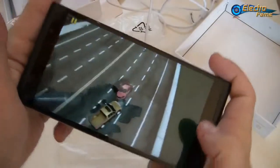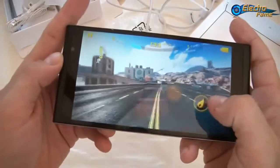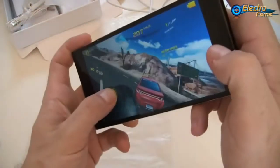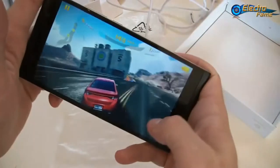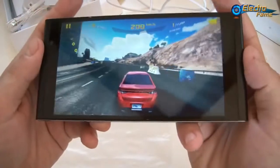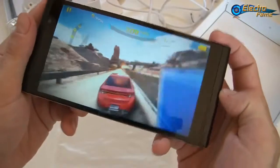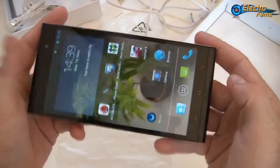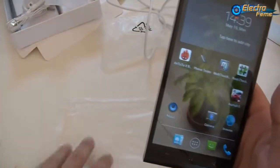So you will be able to play the latest games without any trouble at all. Everything is smooth, no trouble, no lag, nothing at all. So you don't have to worry about anything. This one is very nice and very powerful, thanks to the Mali 450MP graphic processor and the octa-core processor too. So we can come back now. No need to see more. We know it's working very well already.